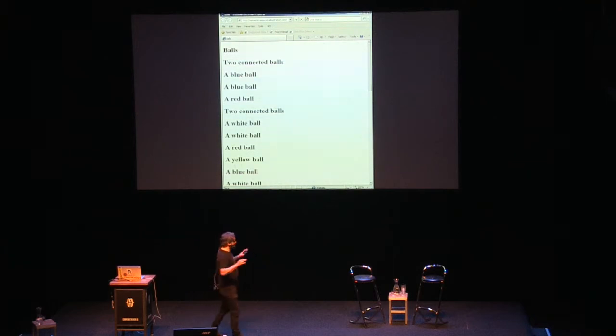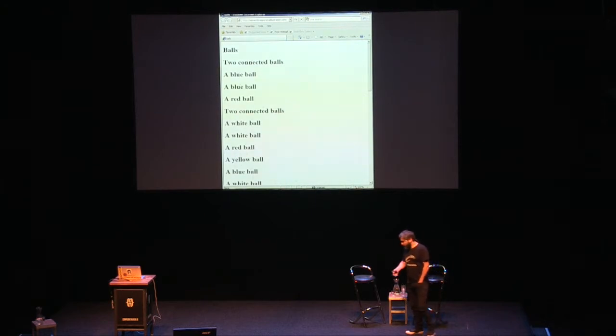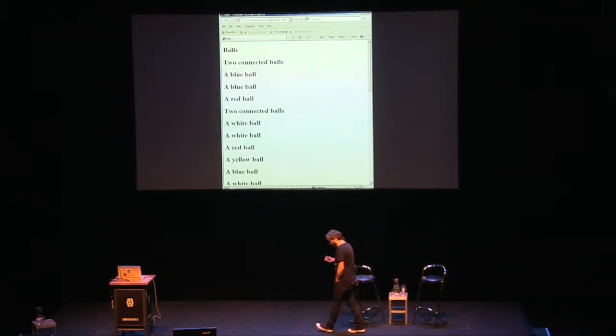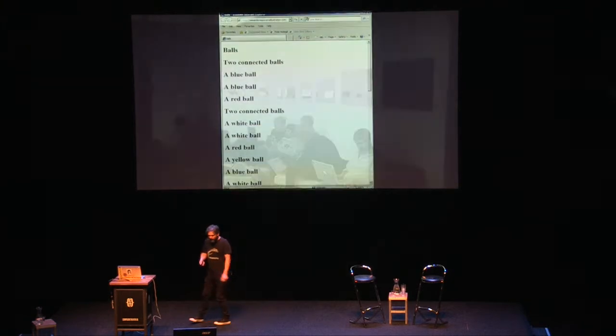Okay, so this is why I love the web. So we can create stuff that can be used by everybody. But it also means there are some things that make it complicated. But also we can do fantastic things.